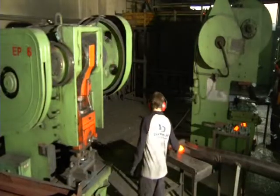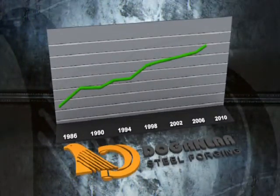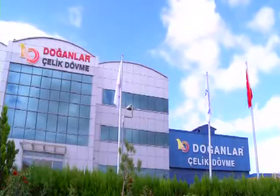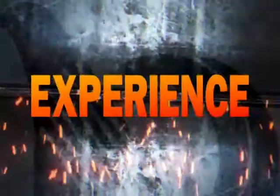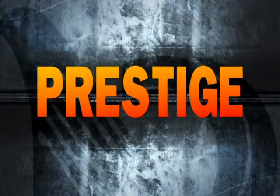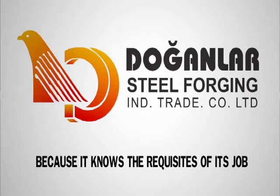Committed to its customers with reliability, speed, quality, and reasonable prices, the firm has been going from strength to strength with each passing day for the past 25 years, and further growing and developing with each of the partners it does business with. Experience is conducive to knowledge, knowledge to success, success to prestige. Doğanlar Steel Forging. A step ahead of the rest under all circumstances, because it knows the requisites of its job.